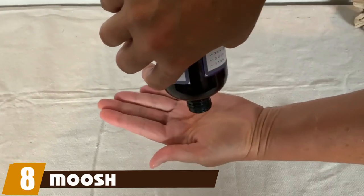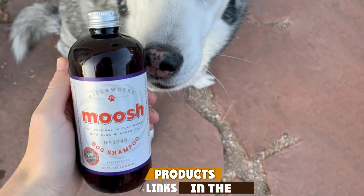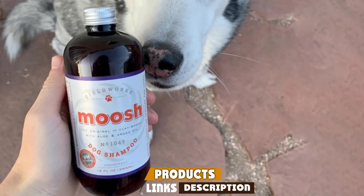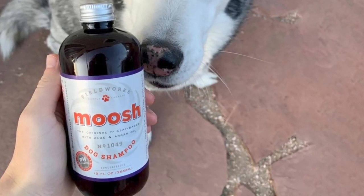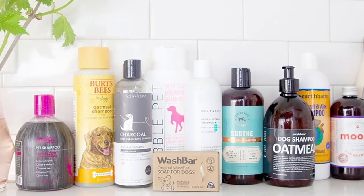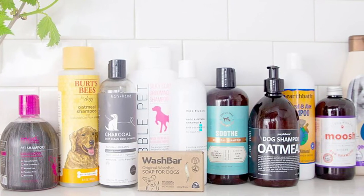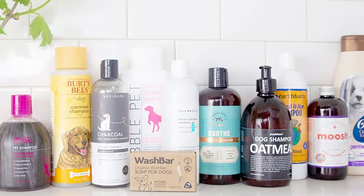The number 8 position is held by Moosh. All skin has a natural population of bacteria and yeast on the surface. Normally, this doesn't cause a problem, but sometimes those bacteria or yeast can breed out of control and cause infections. This is especially likely if the dog has allergies and chews himself, or in places that are warm and moist such as between the toes.